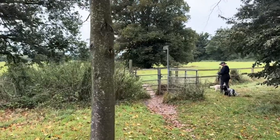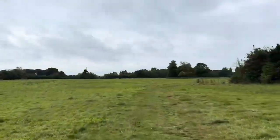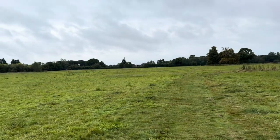Have you ever got my muddy boots on today? Incidentally, if you can hear me above the wind, it's quite windy across this meadow.